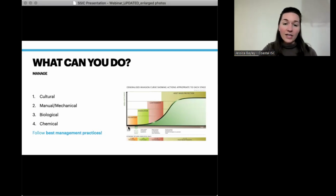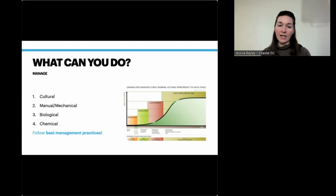So what we have here is an invasion curve. I'm not sure how well you can make that out, but the orange is prevention, the green is eradication, the red is containment, and the yellow-green pea color is asset-based protection. The bottom axis is time. So we work really hard to prevent invasive species from being introduced.